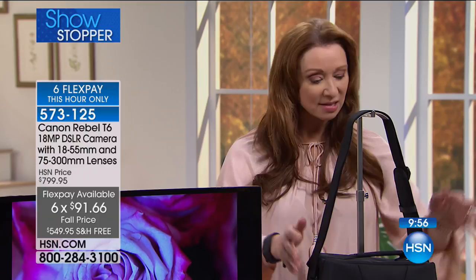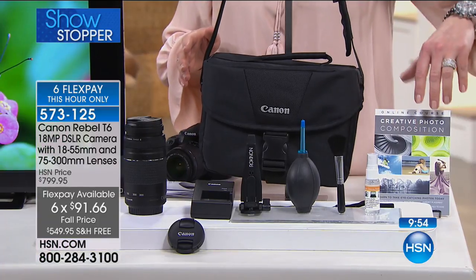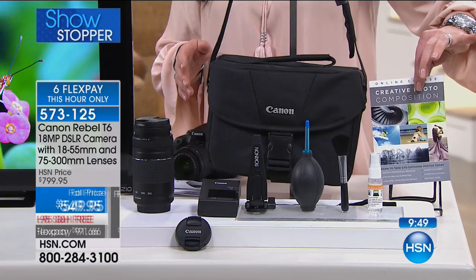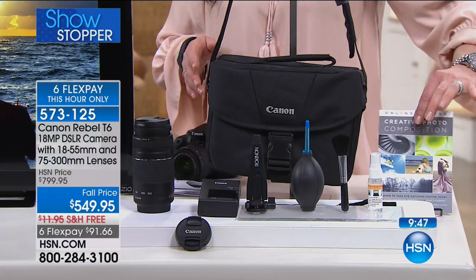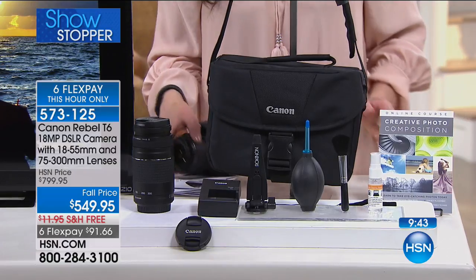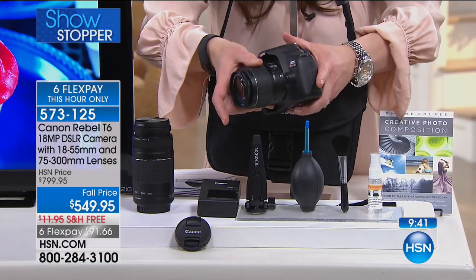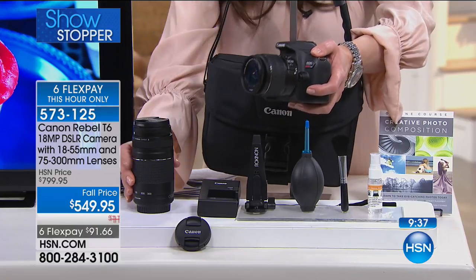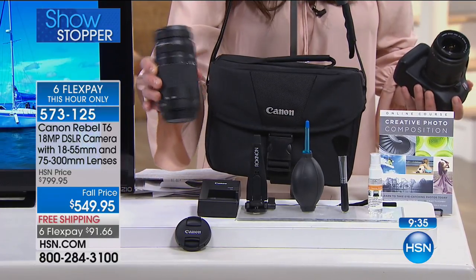Remember, you do get the case. You get the cleaning kit for the very first time. You're also getting editing software and courses to help enhance your photography skills. You get the charger. You get what I call the introductory lens, the lens that everybody starts with. But then you get the fancy lens.